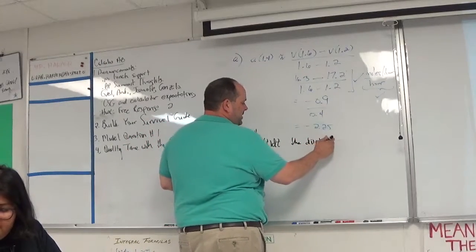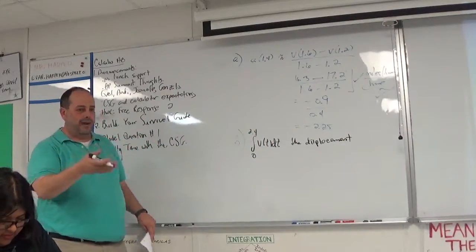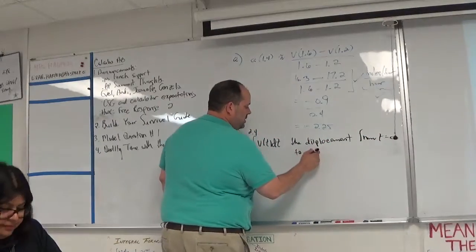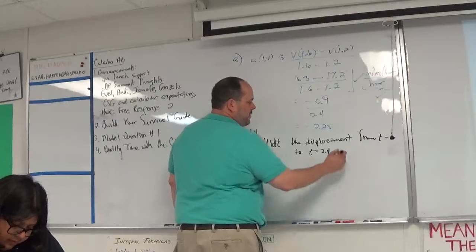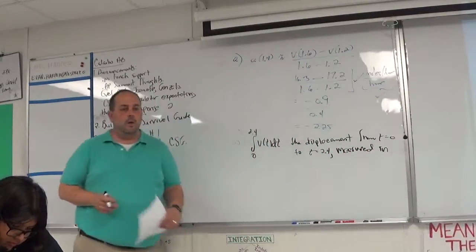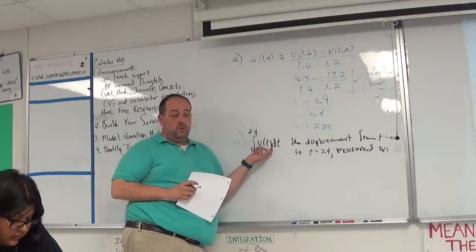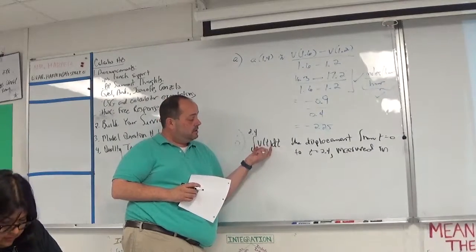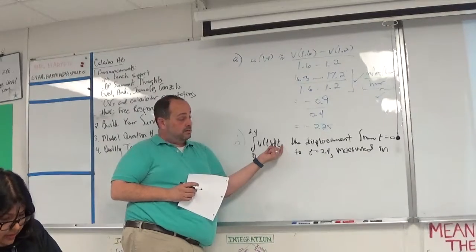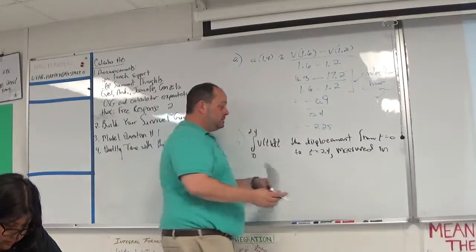Now be specific. The displacement means change in position from when to when? From t equals 0 to t equals 2.4. And what are the units going to have to be? If you're not sure, what are you measuring your velocity in? Miles per hour. What are you measuring time in? Hours. So what are the units? Miles.